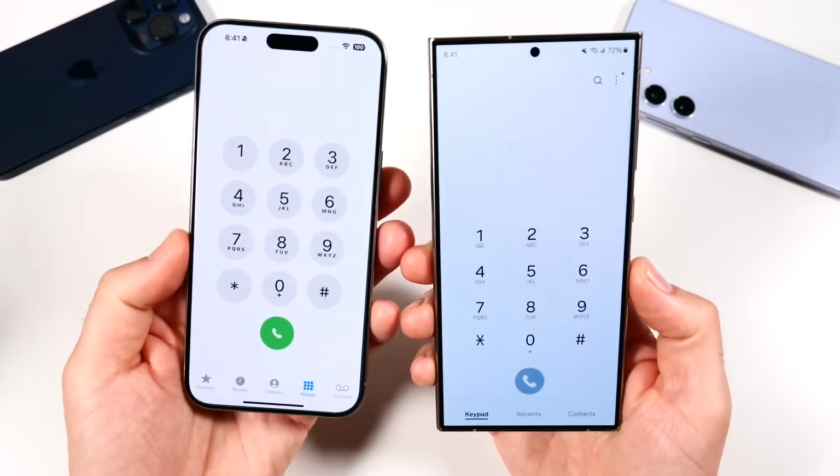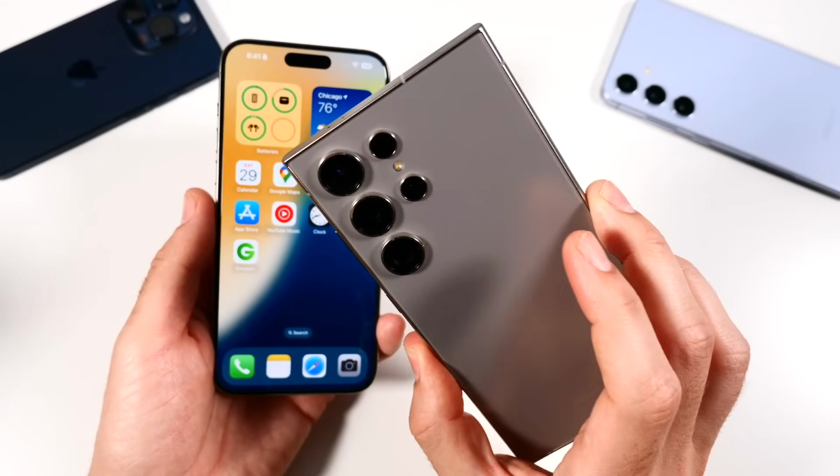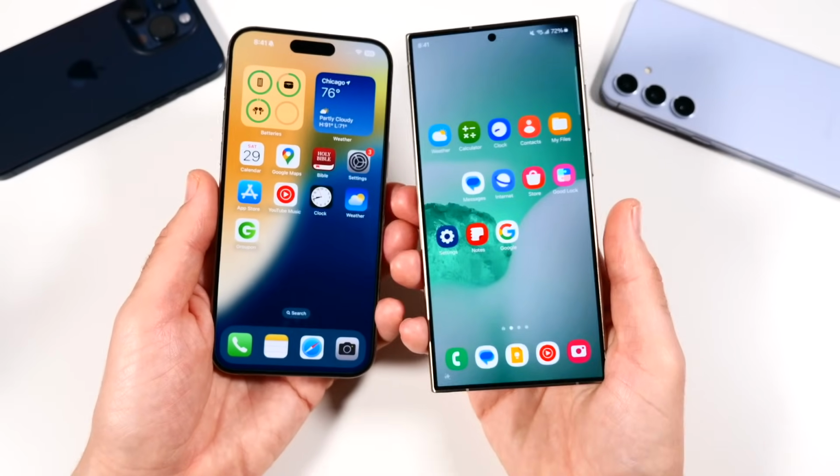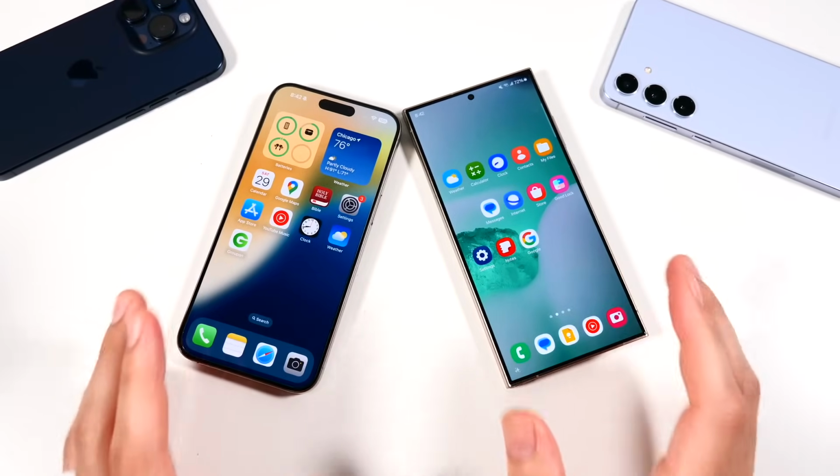Phone call quality is pretty solid on both. Both very loud. They have the Dolby Atmos mode on the Samsung though, to crank up the audio. Both of them are just decent, very good in the phone call quality. You don't got to worry there either.